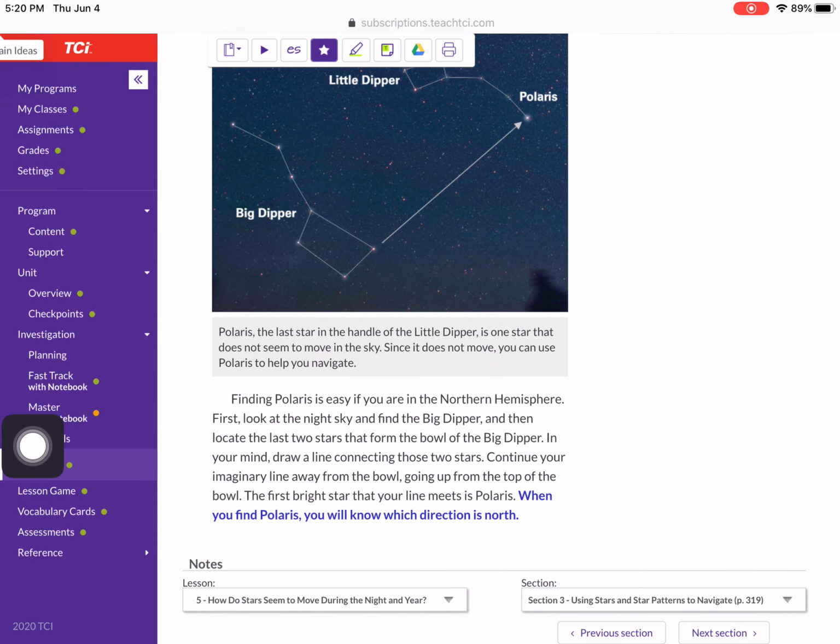Finding Polaris is easy if you are in the northern hemisphere. First, look at the night sky and find the Big Dipper, and then locate the last 2 stars that form the bowl of the Big Dipper. In your mind, draw a line connecting these 2 stars. Continue your imaginary line away from the bowl, going up from the top of the bowl. The first bright star that your line meets is Polaris. When you find Polaris, you will know which direction is north.